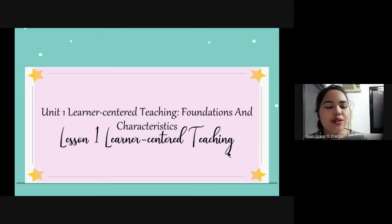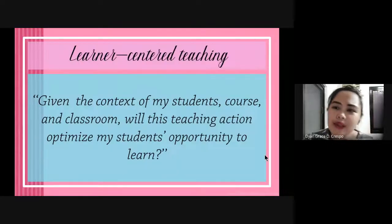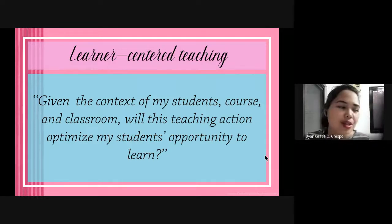Okay? So, wala yung problema sa akin. So, let's begin our discussion. Lesson 1 is the learner-centered teaching. The learner-centered teaching, as a teacher, given the context of my students' course and classroom, will this teaching action optimize my students' opportunity to learn? Ito yung question natin lagi as a teacher. When we aim for a learner-centered teaching, we should ask for the students' interest, kasi nga learner-centered na tayo. We need to know the learner's interest, the opportunity that you could give the students. Like for example, saan ba mas makakapag-participate yung estudyante? What activities do you think the students want? Okay, so those are the different things that we need to consider in a learner-centered teaching.